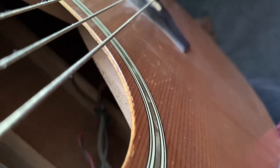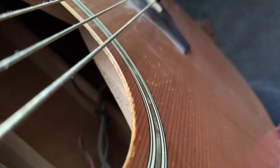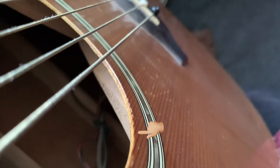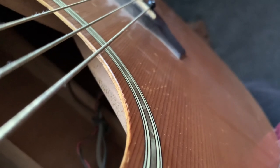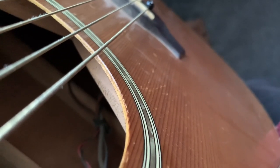Yeah, so this is the laminate. You can see that the coloration at the side is even different from the top. Yes, so that's pretty easy to tell. Looks like it's been sandwiched. Let's take a look at another solid top. Yeah, so this is another solid top.